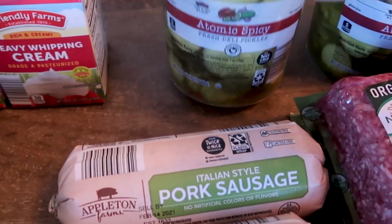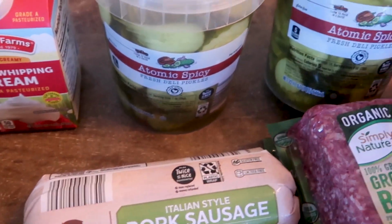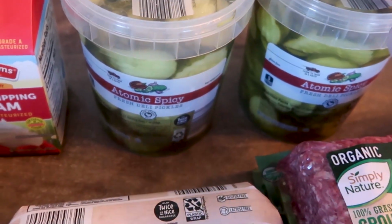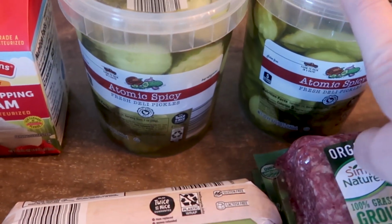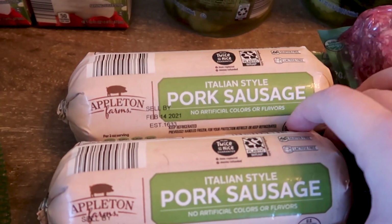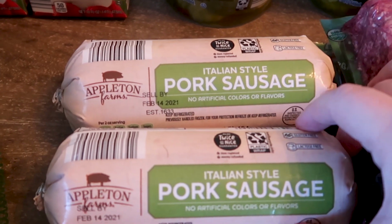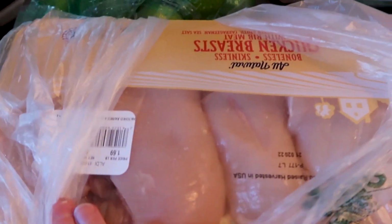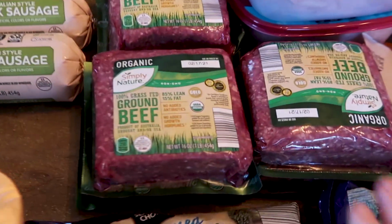We got two things of their Atomic Spicy Pickles. My husband and my son love these, and they sell out so fast. So if I ever see them, I usually get at least a couple. I wanted some hot Italian sausage, but they only had Italian style, so that's okay. Got a bunch of ground beef. This is not ground beef, Erica. Chicken. This was $1.89 a pound, so I got a bunch of that. Stocked up on ground beef.